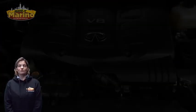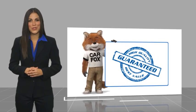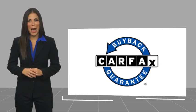47477H. Here's another high-quality vehicle with a CARFAX Vehicle History Report. Be sure to find a complimentary copy of this report online or contact the dealership. This vehicle qualifies for the CARFAX Buyback Guarantee.